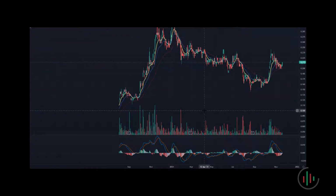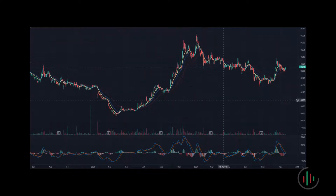RVR, Red River Resources, that's another one. So really, it's a longer term play that we're looking at. You can see that had a good run up, and then we've started to back off. So that's your leg up, that's your contraction or your pullback, you might want to call it, and then we're starting to lift again. So really, I'm just looking to see if this can hold the MAs on the daily especially, and can start to get a bit of a run on here.